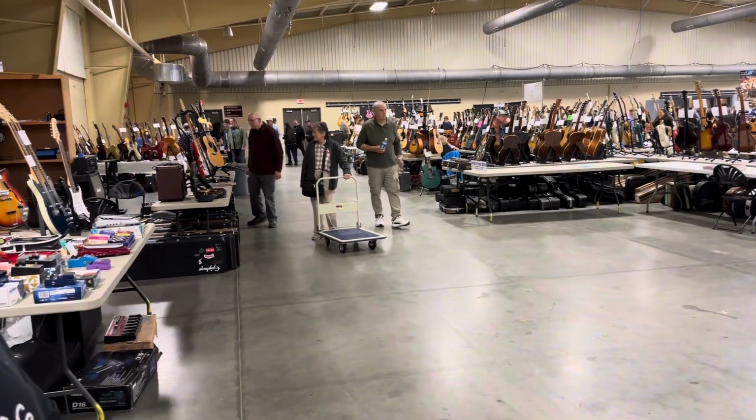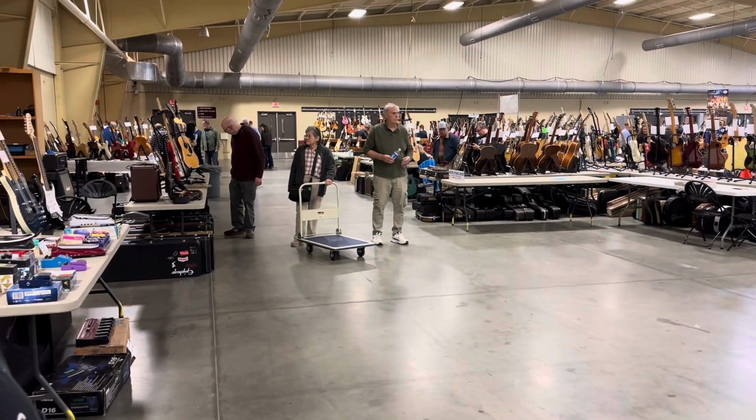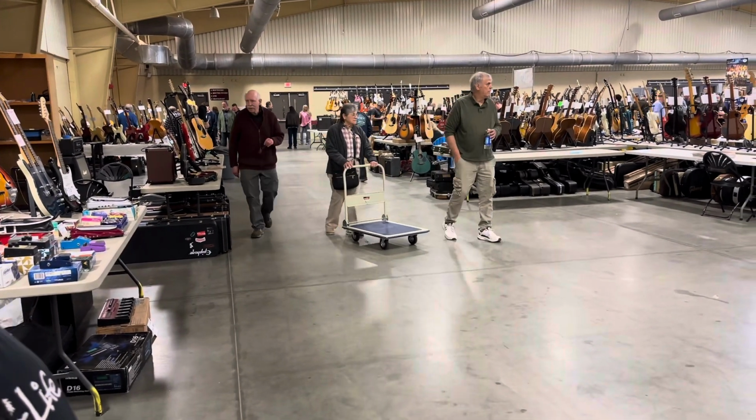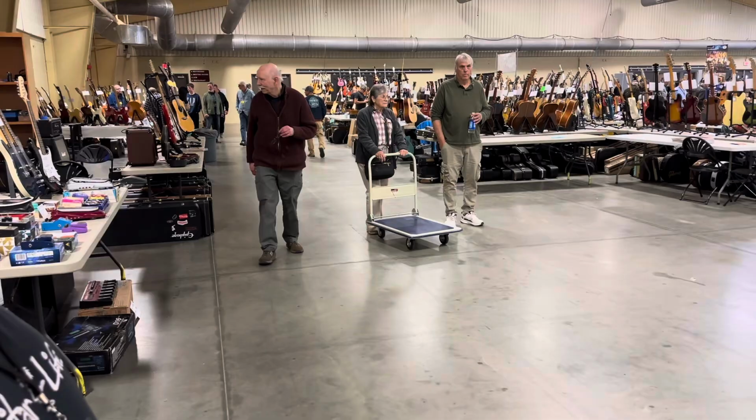Usually we see people coming around loading their gear. We don't usually see people walking in with a cart to load up. But this is, you know, it's a guitar show, you never know.